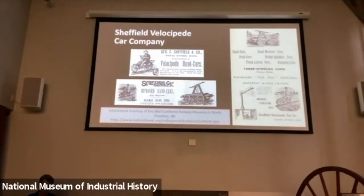To that end, you have to get there. You start out with what you see here. A Michigan farmer, George Sheffield, founded the Sheffield Velocipede Car Company in Three Rivers, Michigan. Bill's going to tell you more about velocipedes, but for my part, it's only important to know they're powered by the operator and used to inspect and maintain the railroad.